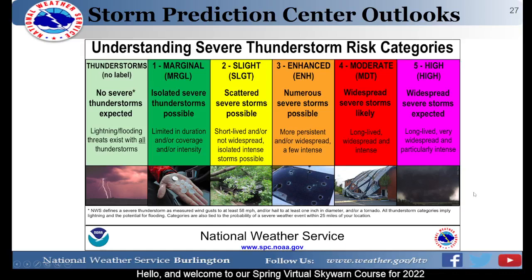So we have all kinds of collaboration with the Storm Prediction Center. These people are based in Norman, Oklahoma, and they are the experts when it comes to understanding severe weather forecasting. And every single day, they produce these severe thunderstorm risk categories. And oftentimes, that's our cue to take an extra look at what we're seeing here in our forecast when it comes to how we want to message severe weather safety and things like that.